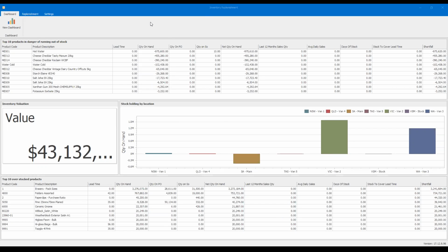Not sure why. Anyway, what you'll see here on the dashboard is a few points of key info. As I mentioned, the top 10 products in danger of running out of stock. We have the inventory value, which will be in the currency of choice, stock holding by location, and at the bottom, the top 10 overstock products. It's a fairly generic dashboard, everybody, and it's automatically displayed. If you want more detailed dashboards, then Snapshot BI has around 16 inventory specific dashboards, if I remember rightly, and your customers can trial that for free. So that's the starting point on inventory replenishment.